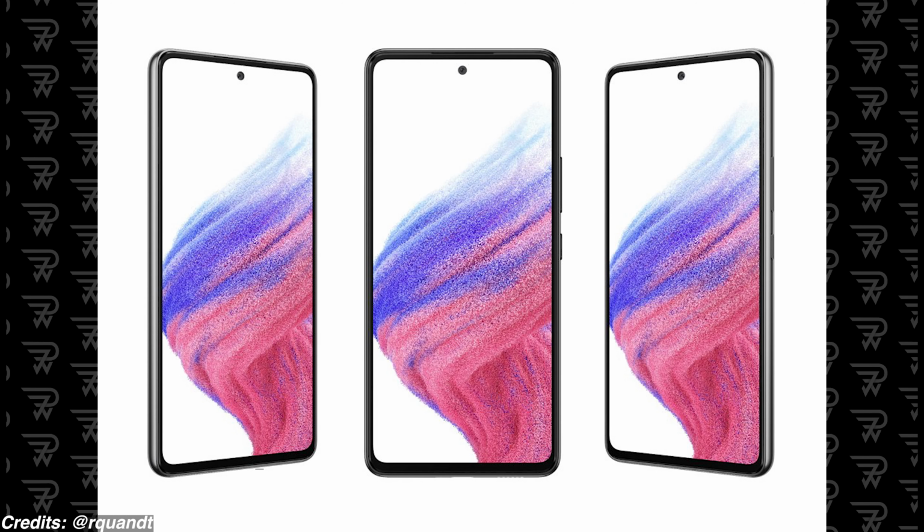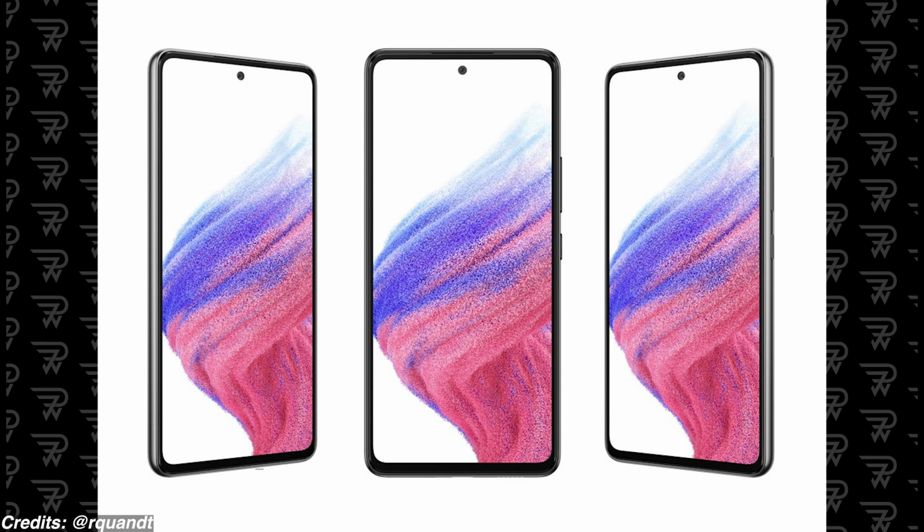There is no word about the brightness of the screen, but I would love to see a brightness of 1200 nits at least. Back in the day, we got a brightness of 800 nits on the Samsung Galaxy A52 and other phones of its league, but I think that 800 nits brightness was not quite good, and we definitely deserve a brightness of up to 1200 nits on the Samsung Galaxy A53 5G.